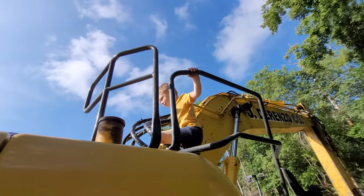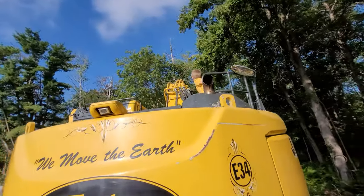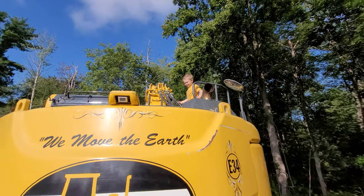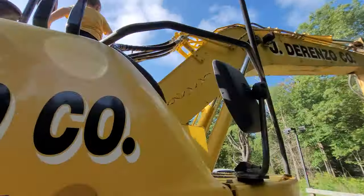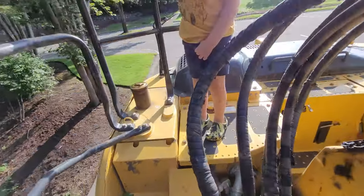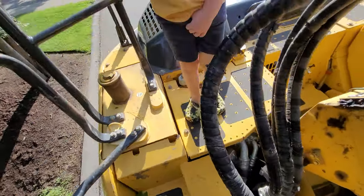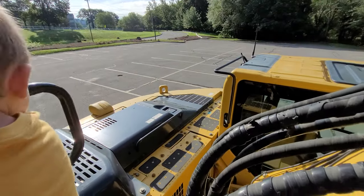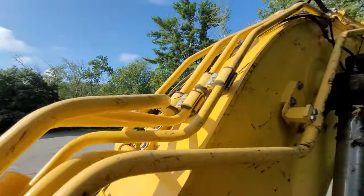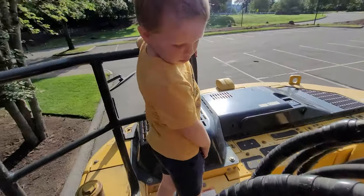What do you think? And I see a deer. Yeah. Look at me. I see you. Hey, you want to come up? I'll come up a little bit here. Pretty cool. Look at all these tubes that help with the hydraulics. Yeah, to make the actual excavator work. This is a huge excavator, huh, Harrison?